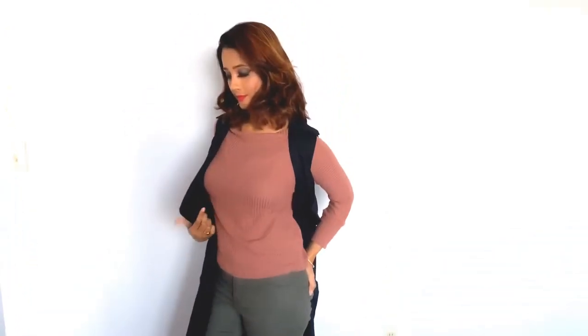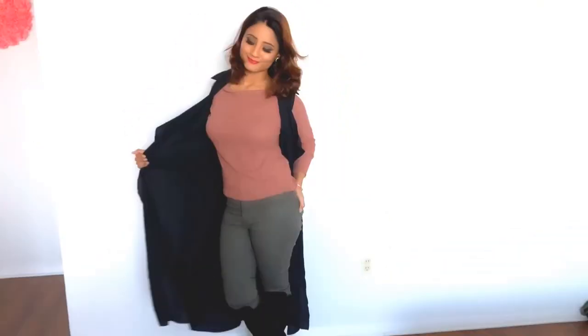I'm wearing a green pant and rusty pink suede top. This pant I bought from H&M and this top is from Shein.